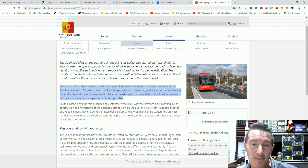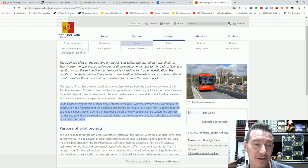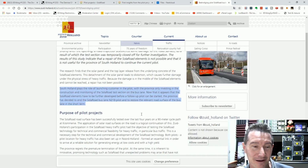This detachment of the solar panel leads to distortion, which causes further damage under physical stress, because the damage is in the middle of the SolaRoad elements, it cannot be reached. The repair has not been possible. Right, so they can't get in from the edge and repair it. How does water get right in... did they say... No, it actually released. Okay, so the glue in there holding it down is gone or something. Yeah, the province has decided to end the pilot.